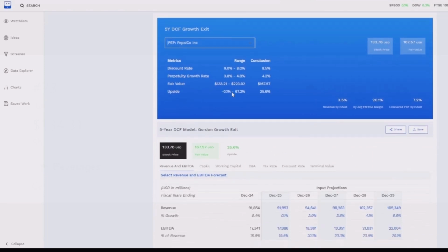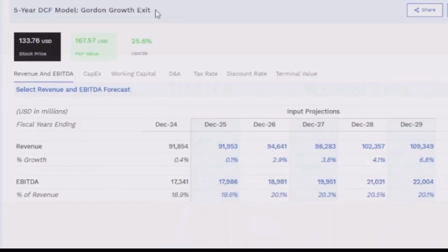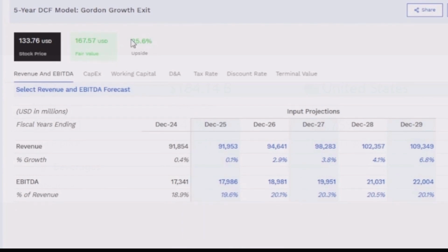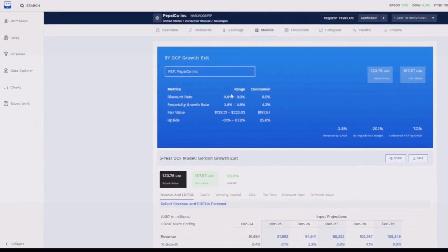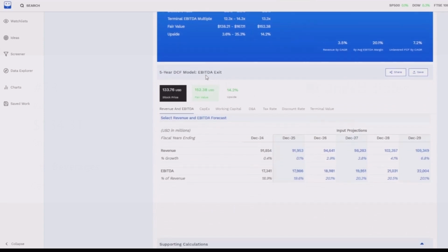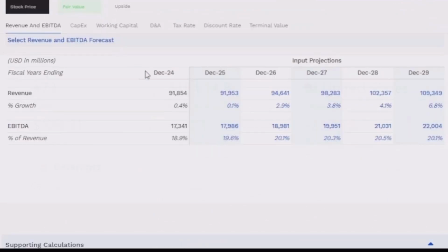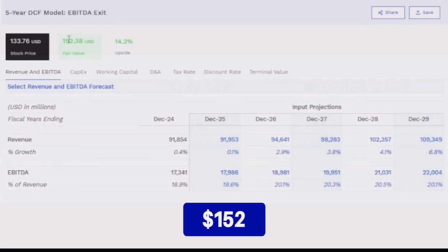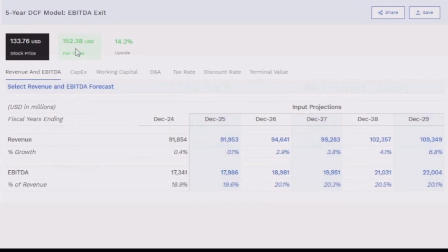Using the growth exit formula, which assumes the company continues to grow fairly for 5 years, we get a fair value of $167 per share, representing a 25.6% upside. Next, looking at the EBITDA exit multiple, which values the company based on its operating profitability, Pepsi shows a fair value of $152 per share, offering a 14.2% upside.